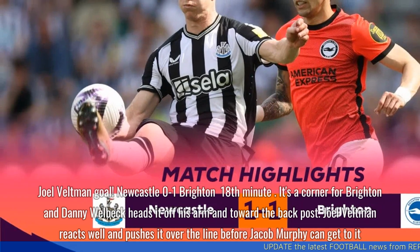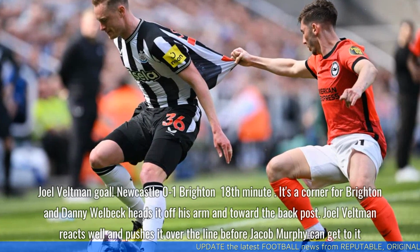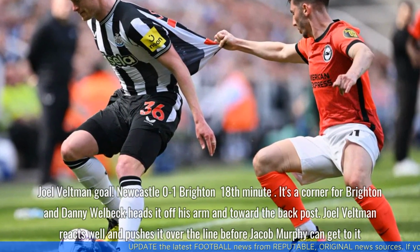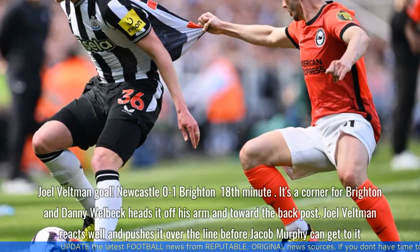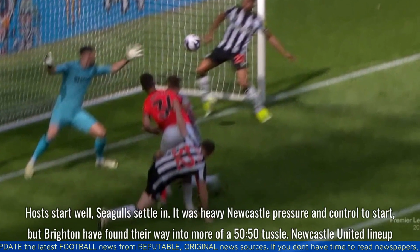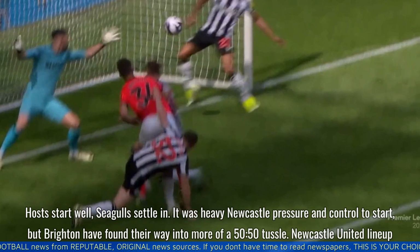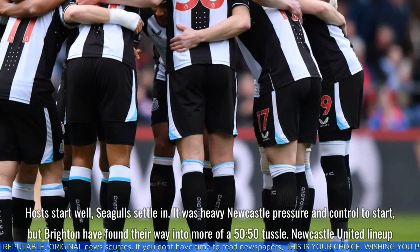Joel Veltman goal. Newcastle 0-1 Brighton, 18th minute. It's a corner for Brighton and Danny Welbeck heads it off his arm and toward the back post. Joel Veltman reacts well and pushes it over the line before Jacob Murphy can get to it. Hosts start well, Seagulls settle in. It was heavy Newcastle pressure and control to start, but Brighton have found their way into more of a 50-50 tussle.